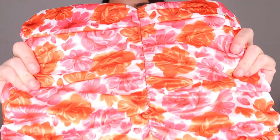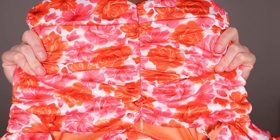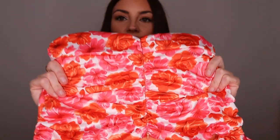Look at the print. I mean, the print is everything. Look how gorgeous, with red roses and pink flowers. It's such a beautiful combination. So I'm so happy about this dress, but of course it's not for every day. But oh my god, it's so Italian, and it's so cute.